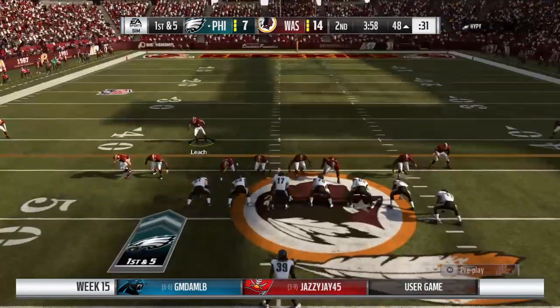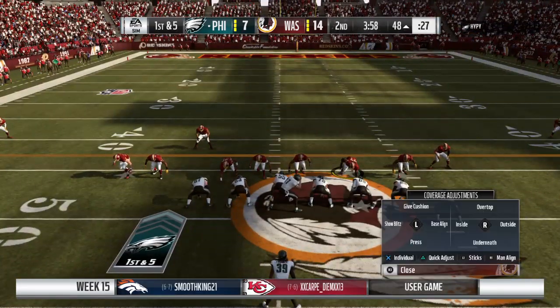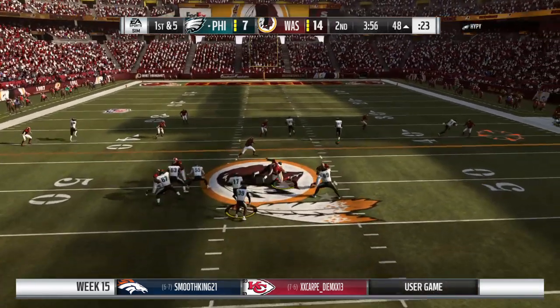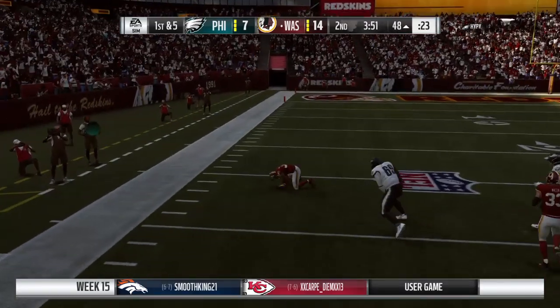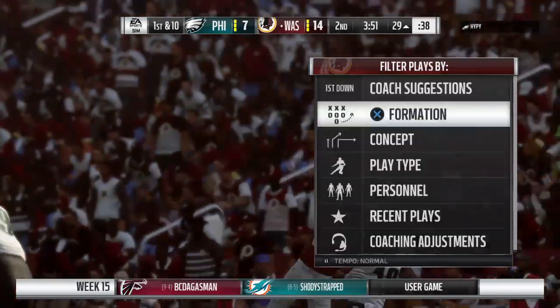Watch it now, Barney! Gone! Gone! Back to throw. He rifles one that's intercepted. Picked off near the 42. And a huge return as he'll take this one all the way down inside the 30-yard line.